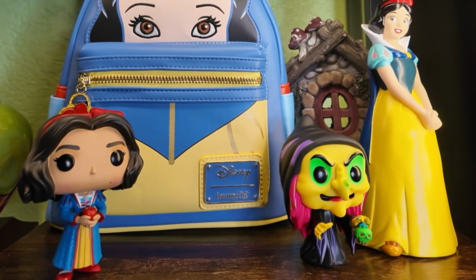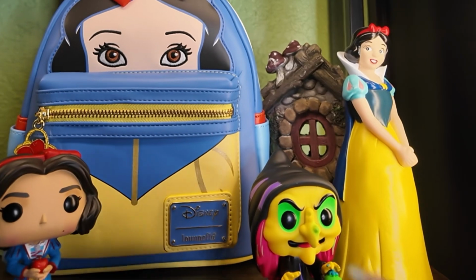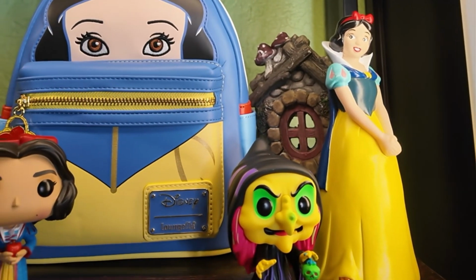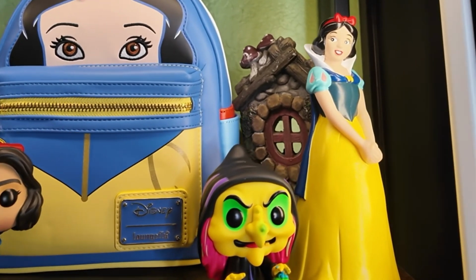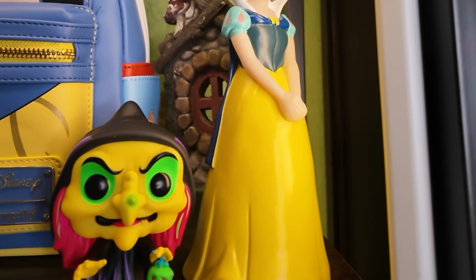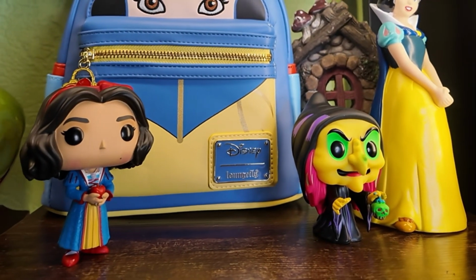And this is my first shelf. So here we have this beautiful figural bag. This is another one of those bags from Amazon, which is, we saw the Cinderella one, and now this one is the Snow White. So I'm going to go ahead first and just show you the overall shelf, and then I will discuss each item by itself.